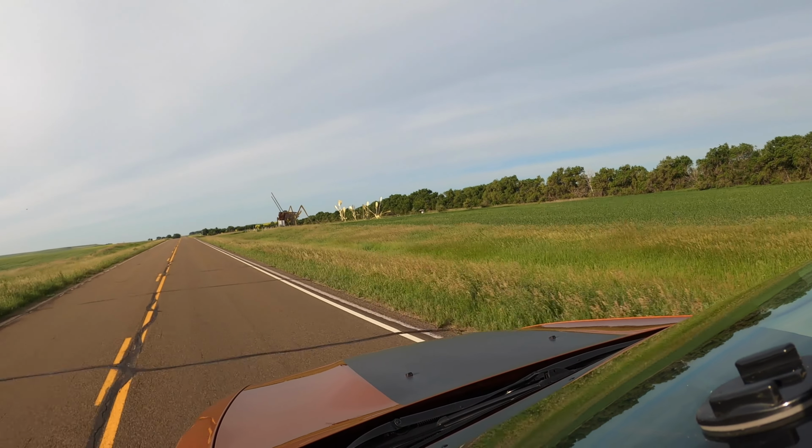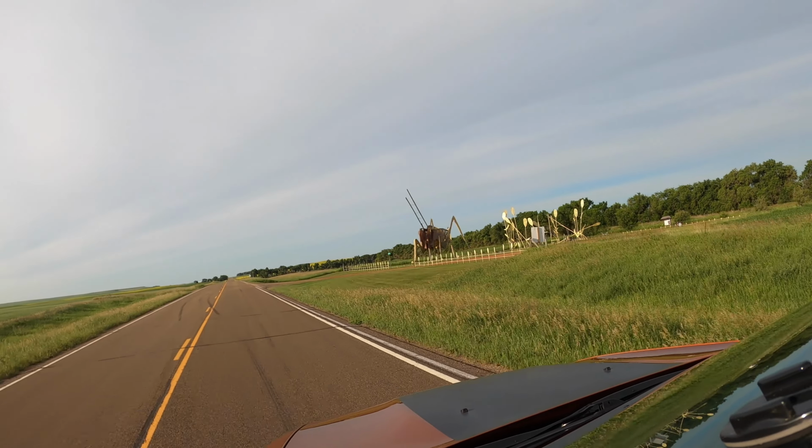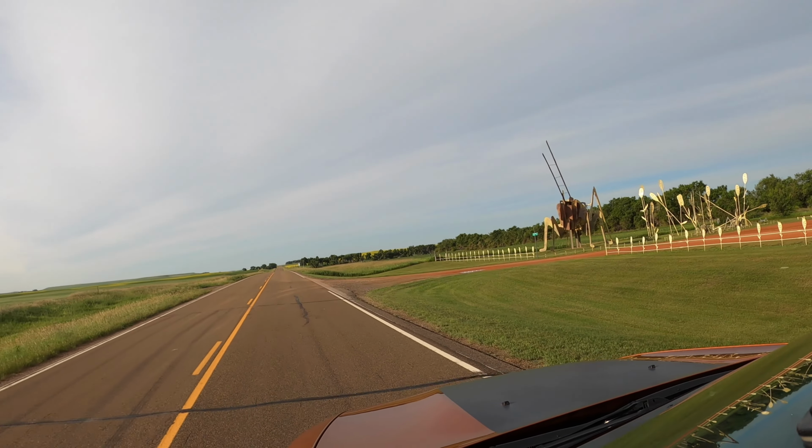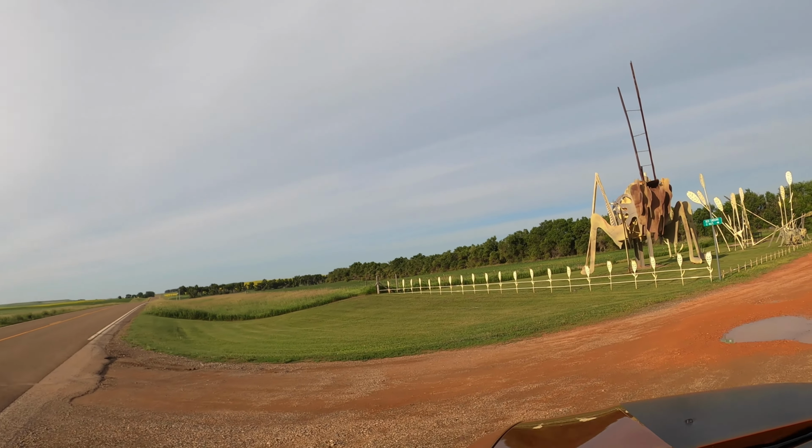Gary gets about 90% of his scrap metal from old oil well tanks, where he simply flattens them out and then cuts them to whatever size is needed. Most of the sculptures take 4 to 5 years to complete.